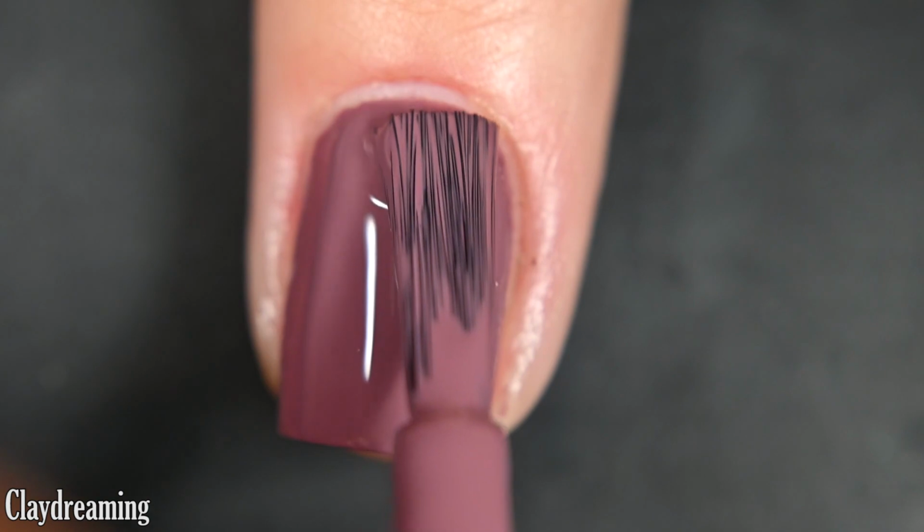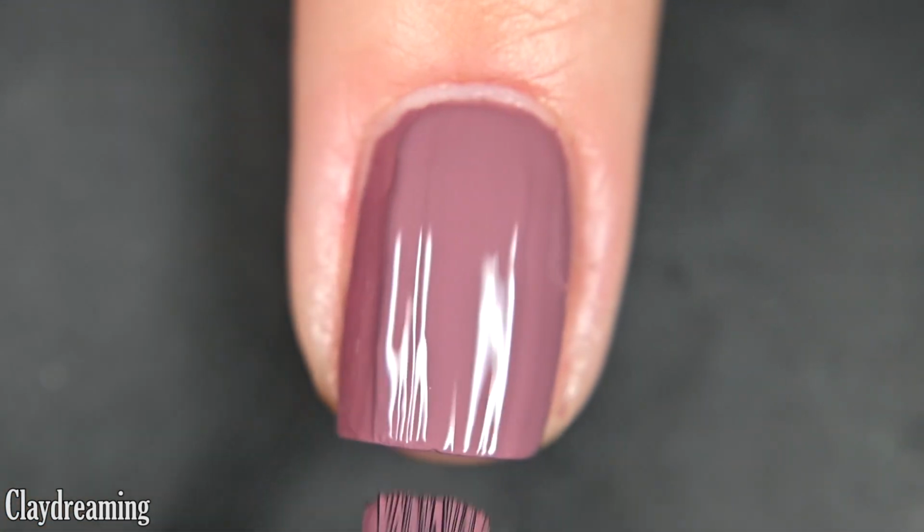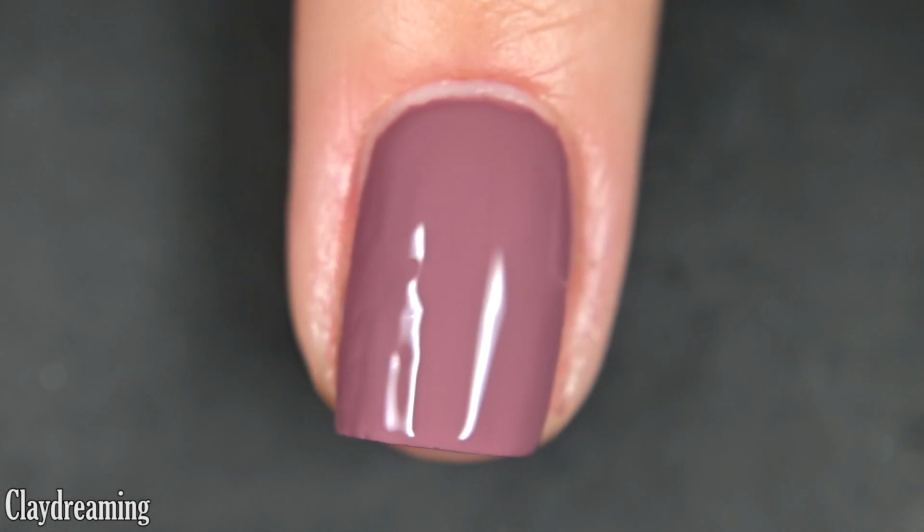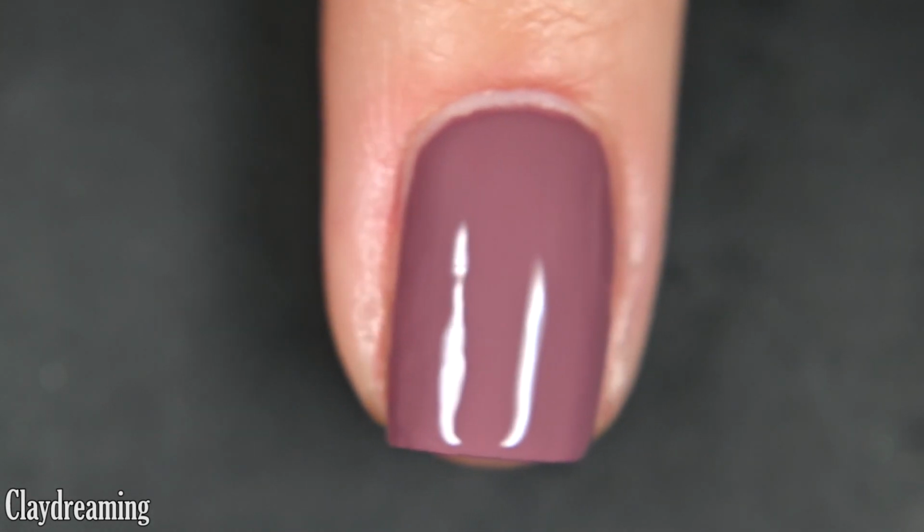I just had some odd things happening on my nail bed, but it wasn't the polish itself. This one also dried a little bit darker than when it was wet, so there are 2 coats of Clay Dreaming.